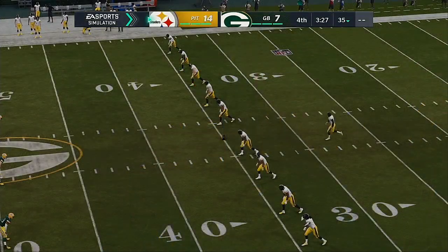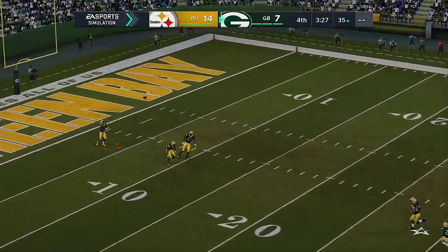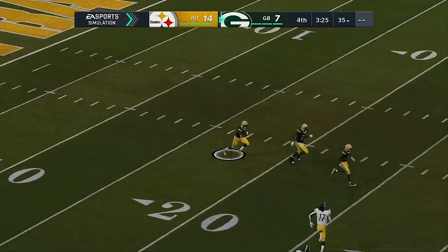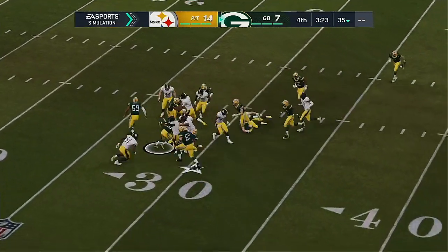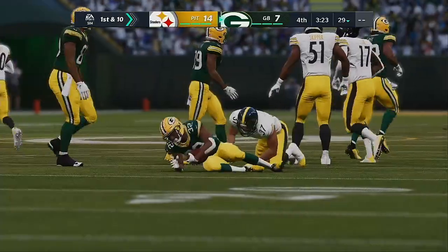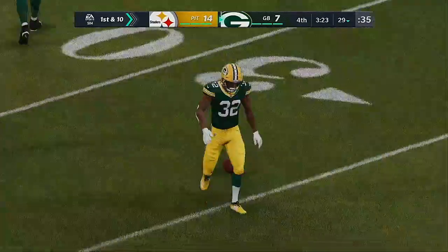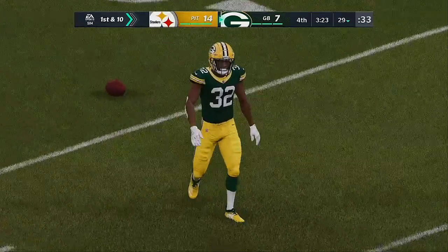Chris Boswell now to kick it away after the touchdown. This will be fielded inside the five. And a good return as he'll be stopped just shy of the 30-yard line. And Green Bay getting ready to go as they take the field. And they're hoping to redo their efforts in the last drive when they got into the end zone.